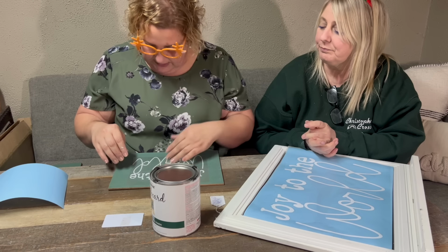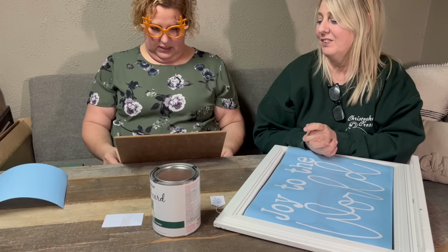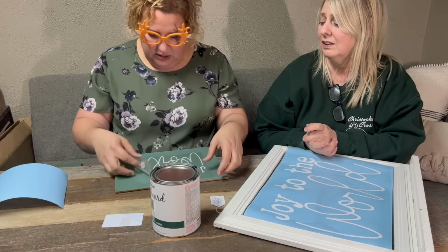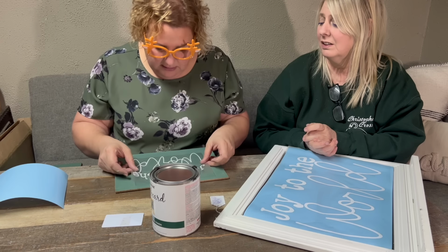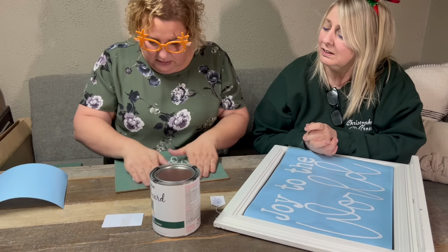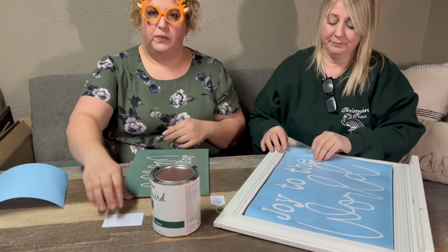Before I got too crazy with it, just checking to make sure I like this. It looks beautiful. I just got it a little on the crooked side. But that's how you do it. And let me see. Just do a light and boom. She's ready.